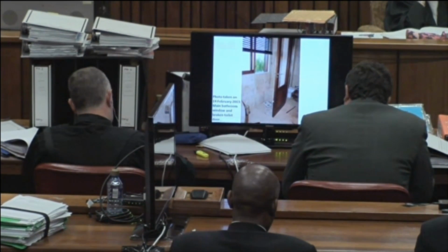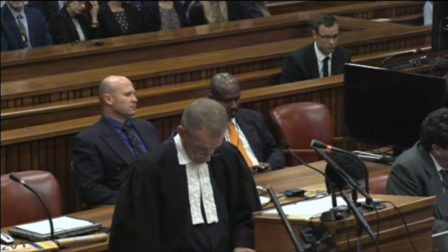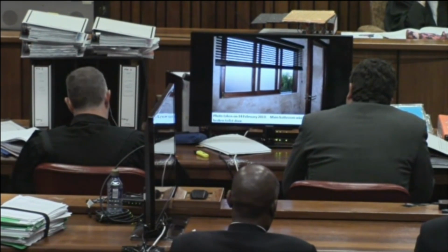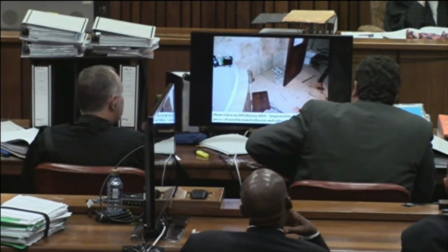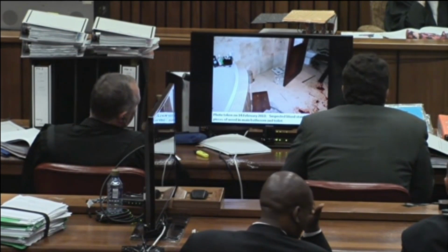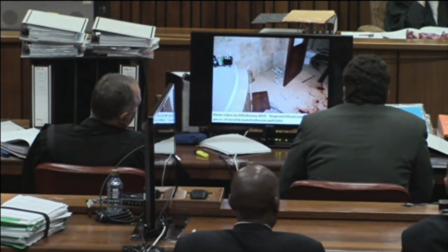Now, photograph 111, what is that? That is the window which was open, at the bathroom. And photograph 112? That is the surface of the tiles, the entry into the bathroom to the toilet, and the back of the toilet door.